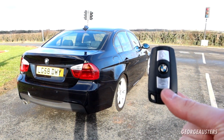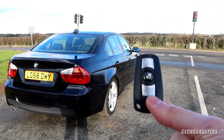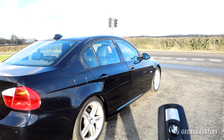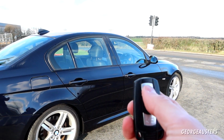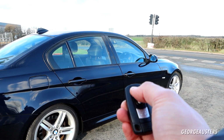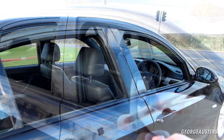I'm pretty sure everybody knows those, but some of the features that you might not be aware of is the fact that you can actually roll down all of the windows with this key fob. Yes, all you need to do is hold down the unlock button, which I'll do now. And as you see, all of the windows start to roll down.